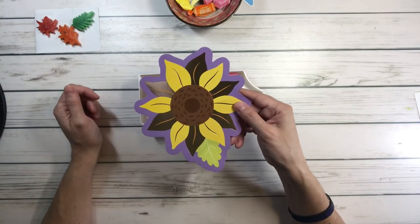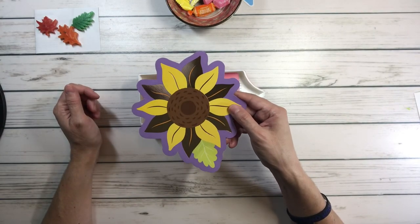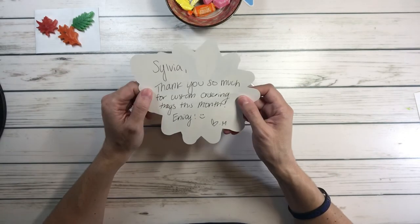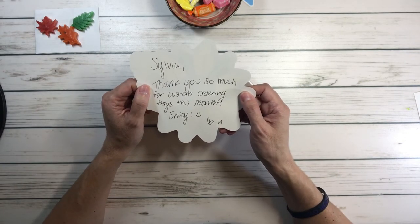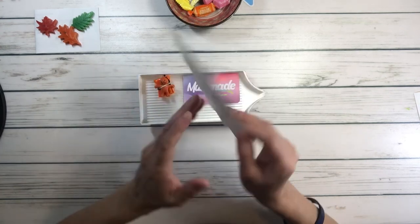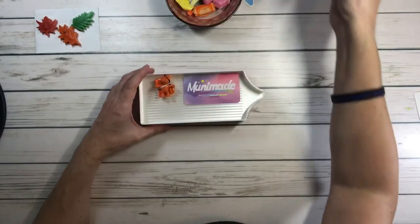And this beautiful, look at this. This beautiful flower that I could actually use for my scrapbooking pages. Oh, well, one of my pages. And she said, Sylvia, thank you so much for custom ordering trays this month. Enjoy, with a happy face, happy smile, heart, Municorny or Munimade. Thank you very much. All right.